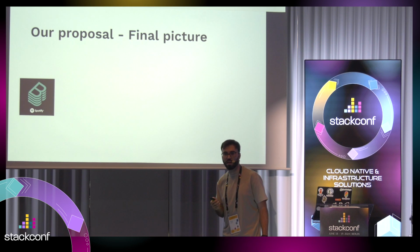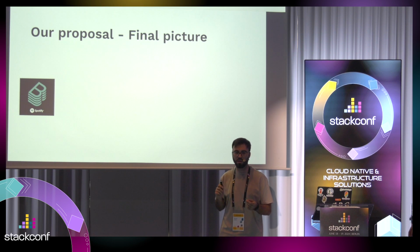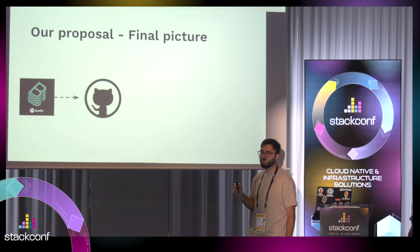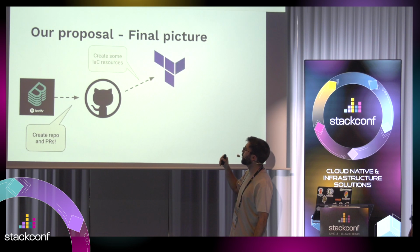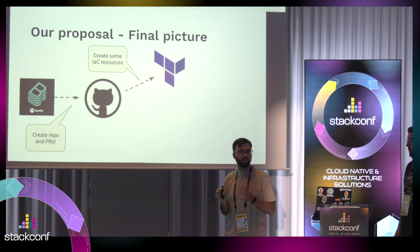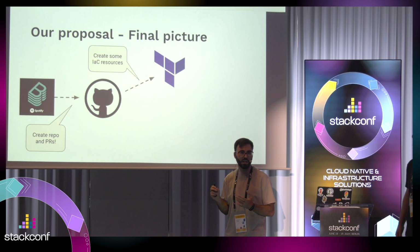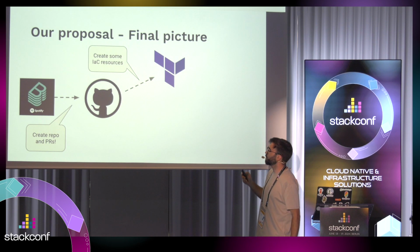The flow started with a developer creating an application in Backstage. The developer went to the UI, filled in some parameters in Backstage, and executed the software template. This software template created the repository and the pull request. Then, at that point, we had to do some manual changes because we were using Atlantis, which is like an abstraction for Terraform to execute the Terraform plan and apply in pull requests. So at this point, we still had to do some manual actions, but they were really reduced.